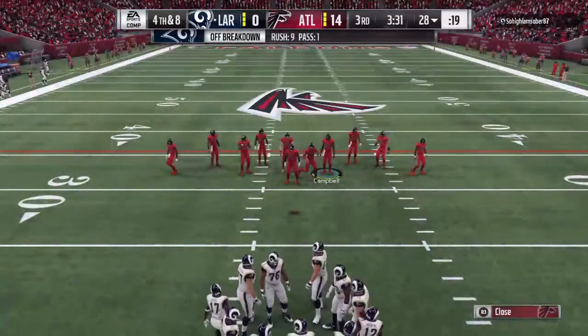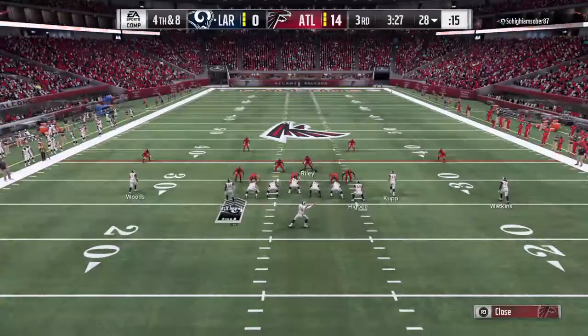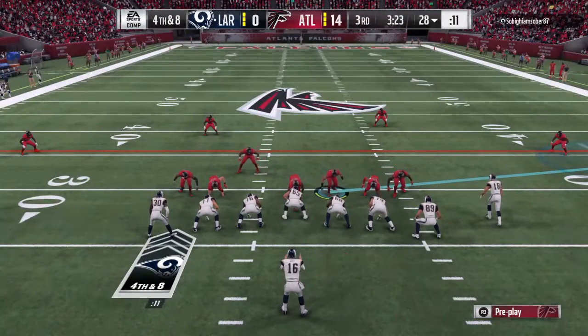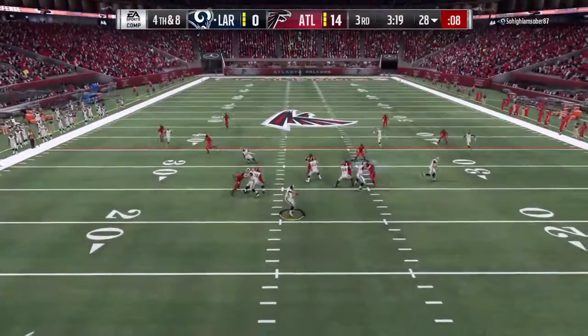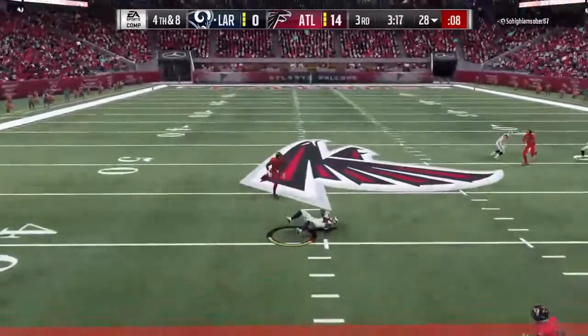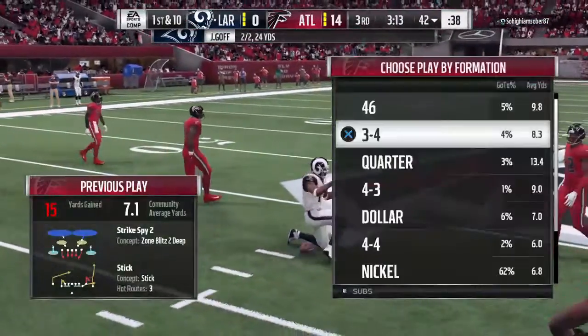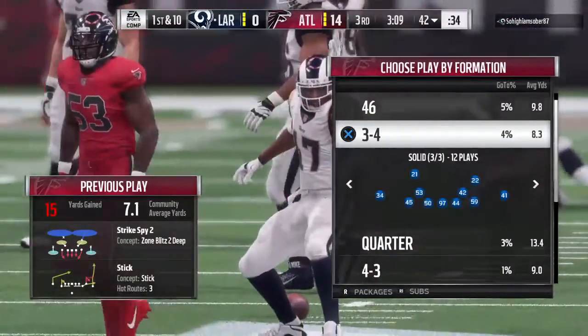So here we go. The offense is going to stay out there. They're going for it on 4th and 8. They're going to go for it. It's gone. They got a man. It's Woods, 15 yards on the pickup there. And it'll be a Los Angeles 1st down.